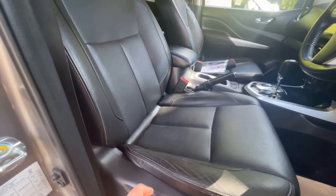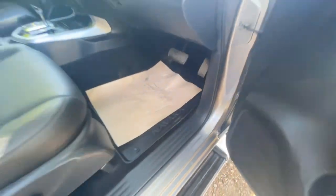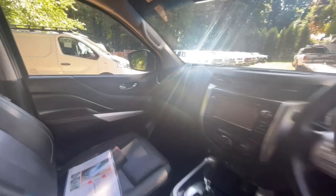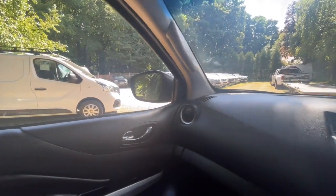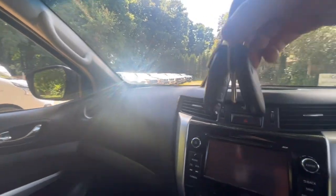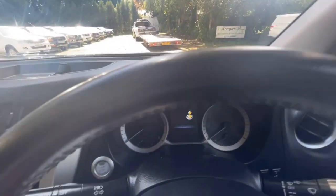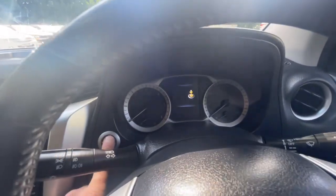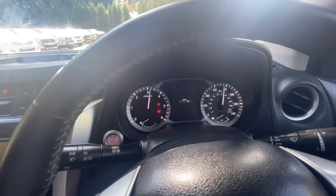That's all spot on. So it's got the Navara rubber overmats. All the carpets are clean as well. There's no damage under there. Big old bin. Keys. Two keys or two key fobs, whatever you want to call them. And there's two mounting lock keys as well. Right, so start it up. It's a matter of putting your foot on the brake, pressing the stop start button, and it fires into action straight away, no problems at all.